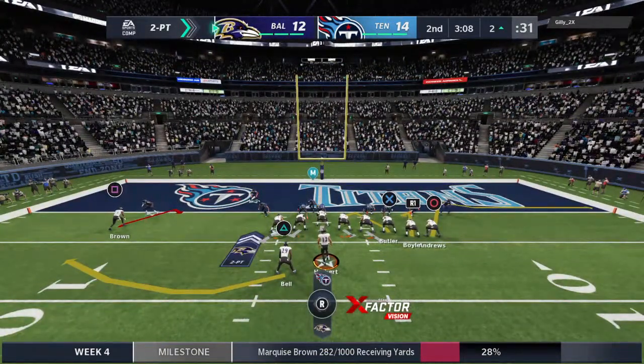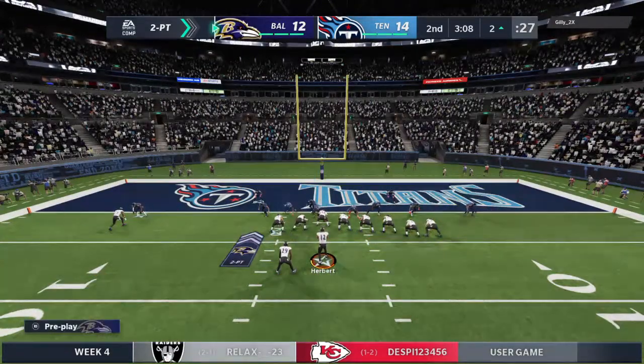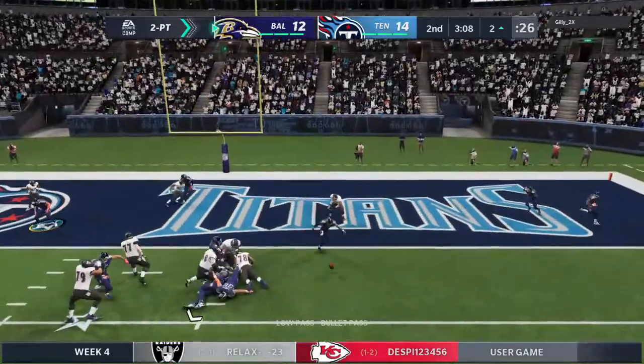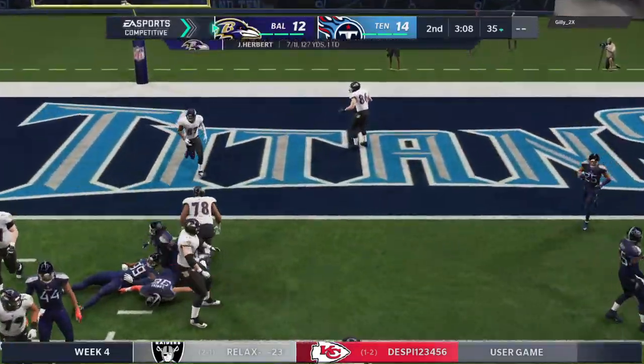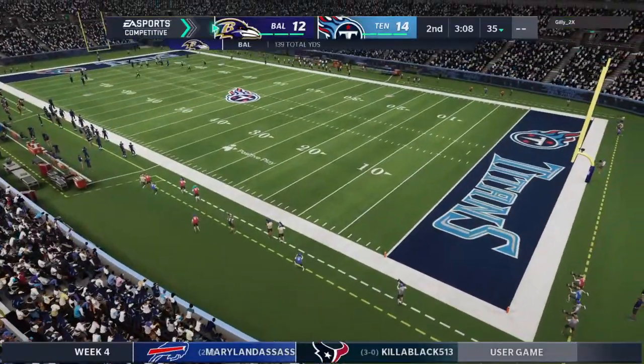John Harbaugh thought about it, and now his guys are going to go for the 2-point conversion. From the shotgun, here's Herbert. And this one incomplete. So they went for the 2, they don't get it. So unable to throw it in for 2 from the 2.